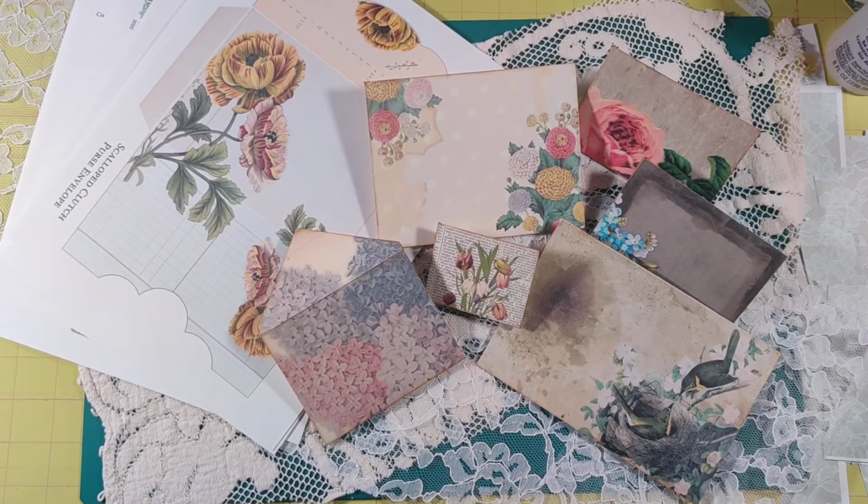And I hope you'll come back on Thursday and get a full sneak peek of what I'm doing on my little zigzag ATC mini journal as we continue to work on that.